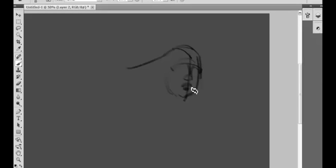And I'm gonna try to explain a little bit through this workshop about the methods that I use while working on this underwater image.